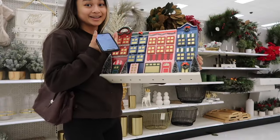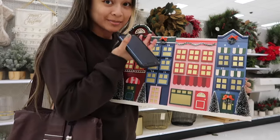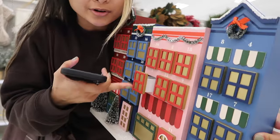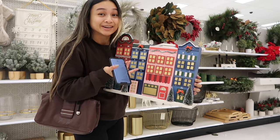I don't know why. Guys, look at this. It's like an advent calendar. And the drawers come out. Hold on, let me show you. The little drawers come out like that. And you can put little treats in them for each day. You'd have to have pretty small treats in here to fit.